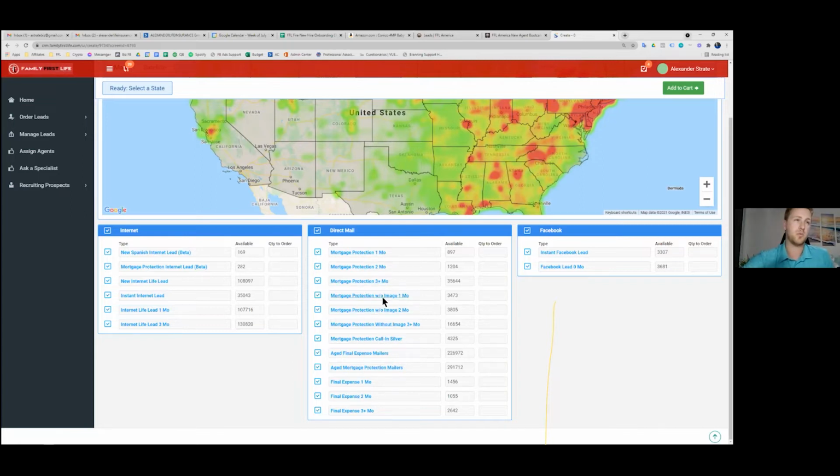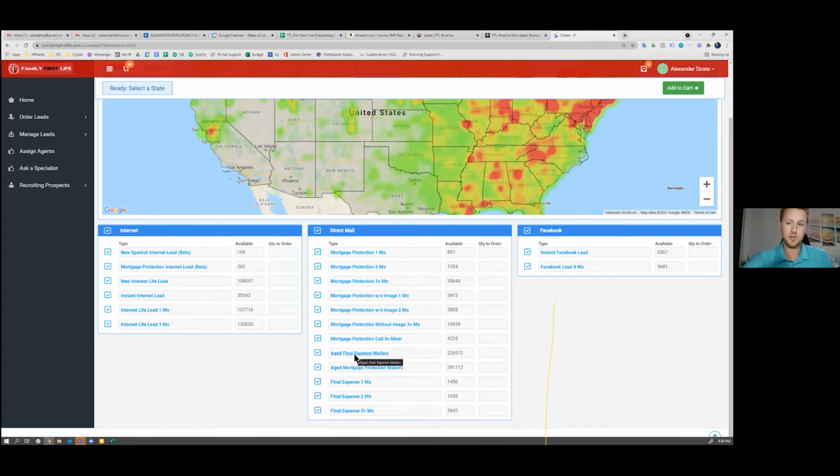The ones that say "without image" don't have the original postcard. Anything that doesn't mention "without image" does have an image. So you've got the 1 month, 2 month, 3 month ones. That's 9 different types of direct mail where, when you buy the lead, you literally get the postcard as well.